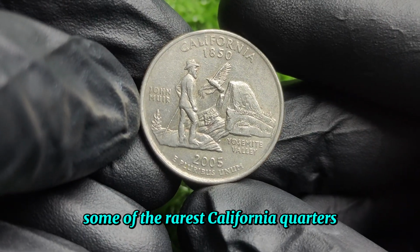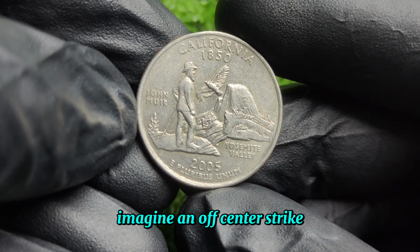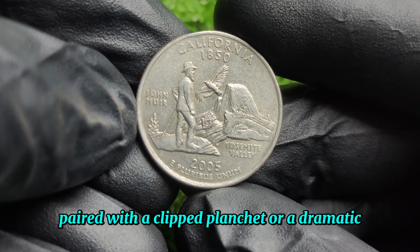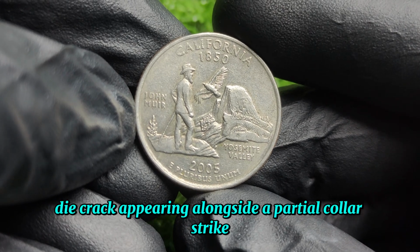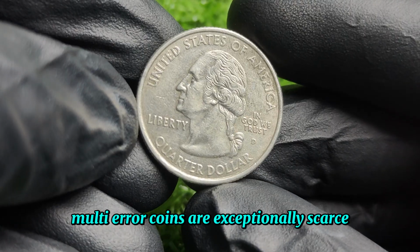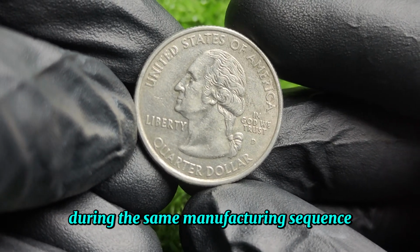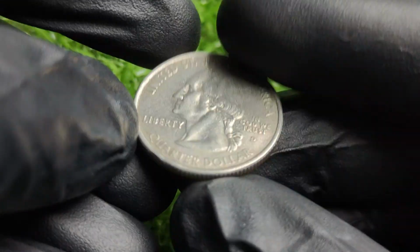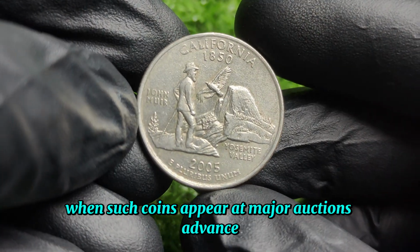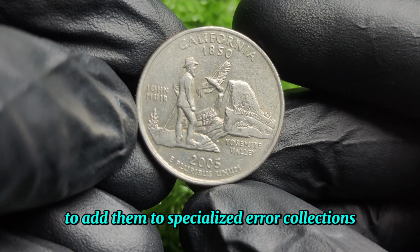Some of the rarest California quarters also exhibit multiple errors combined on the same coin. Imagine an off-center strike paired with a clipped planchet or a dramatic die crack appearing alongside a partial collar strike. Multi-error coins are exceptionally scarce because several independent production failures must occur during the same manufacturing sequence. When such coins appear at major auctions, advanced collectors compete aggressively to add them to specialized error collections.